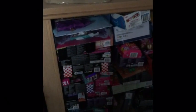I can't decide whether to unbox those or not. They are gorgeous, and so at the minute, because they won't stand up, they're just on the side like that. So all of my unboxed dolls are down here, and this pile here, apart from this one at the top, they're all Bratz. And I've got Barbies, MC Squared, Monster High, Ever After High, Spice Girls, all sorts.